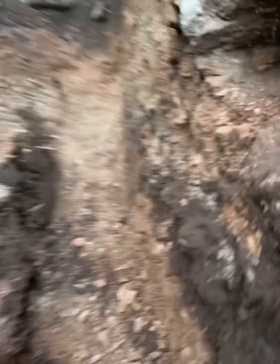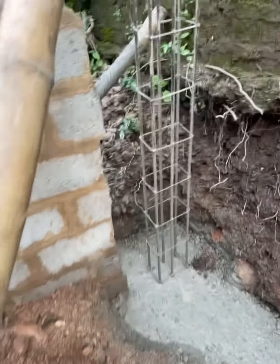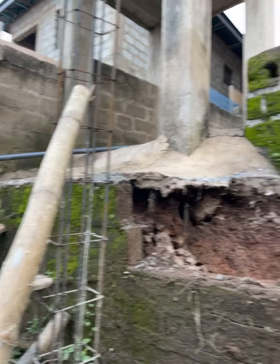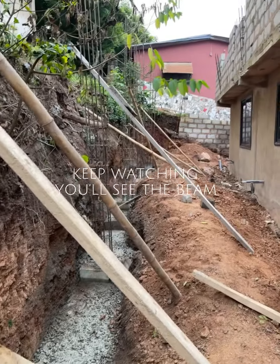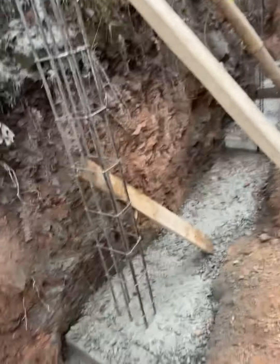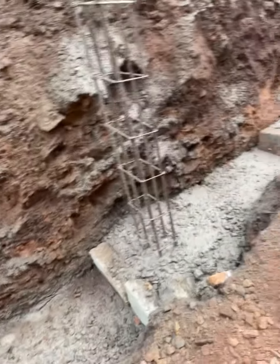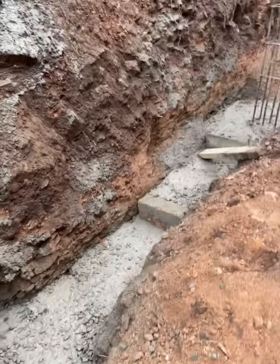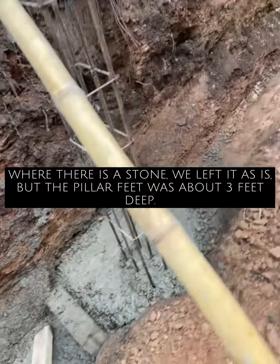You understand? So first, sorry guys, I didn't get all of the videos for you. But firstly, before we did the foundation, they did a long beam for the foundation with the mat. Aside the mat, they did a beam too. Sorry, I didn't get that for you. So they did the beam and the mat. So this is how they started with the retaining wall.